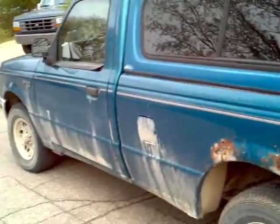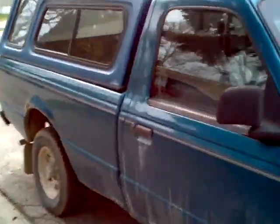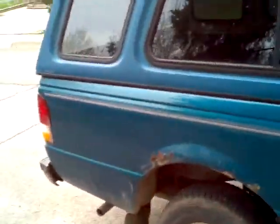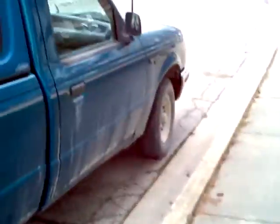I'd like to show you my 1993 Ford Ranger XLT. I like browsing truck videos on YouTube and always wanted to put my trucks on YouTube. And I figured I'd do that today since I'm really bored. And I'm going to give you the full tour of this car.